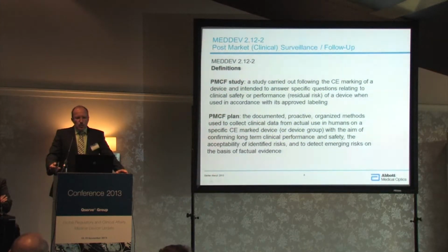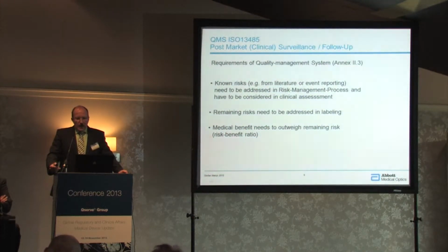MEDDEV 2.12.2 defines post-market clinical follow-up studies and the plan, so if everybody is not sure about what is a post-market clinical follow-up plan or a study, they can look at those definitions. And also ISO 13485 has some elements that relate to clinical post-market follow-up. Because it says known risks, for example, from literature or event reporting need to be addressed in the risk management process and have to be considered in the clinical assessment. So also there you have a link to clinical post-market assessment.